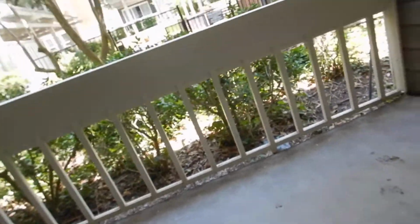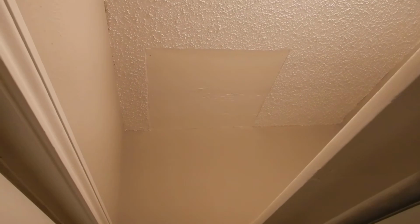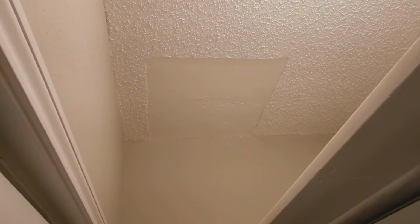Doesn't hurt to look at it twice. We're double lookers. This is the parent bedroom. That's what we call it now. We should not have bare light bulbs in clothes closets. It looks like we've got some kind of repair in the ceiling right there. I don't know what was going on up there. Whatever it was happened.